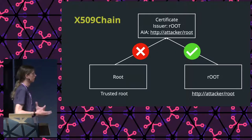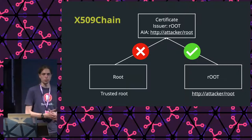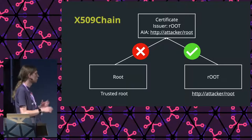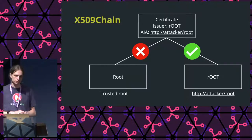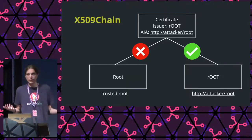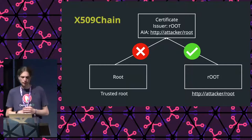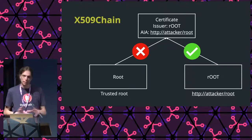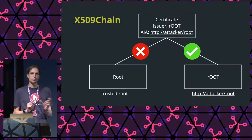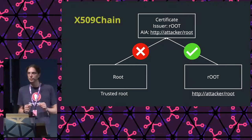Now the X509 chain API doesn't really consider this one even a potential issuer because the name doesn't match. So it's not going to say this cryptographic signature is wrong because it's not even an option to check it. So it doesn't really have a root certificate. But very helpfully, there's this extension. It's called Authority Information Access CA Issuers URL, something like that. Basically, what you can do is you can put a URL into a certificate which says, the issuer of this certificate can be downloaded from this link.